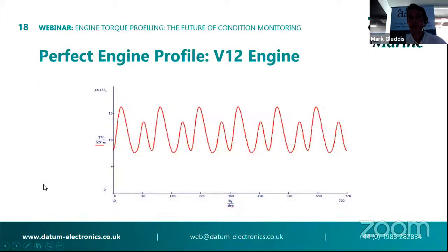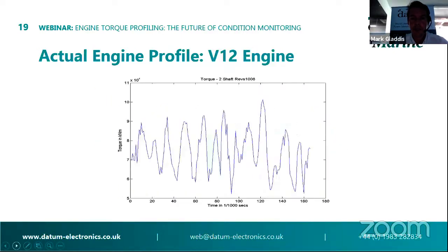So this would be the perfect profile for a V12 over two rotations to 720 degrees. And each of the peaks represents one of the cylinders. And as I say, if we take TDC into account, we can then identify each of these individual cylinders and monitor for changes. So on the next slide, you'll see some real torque data.